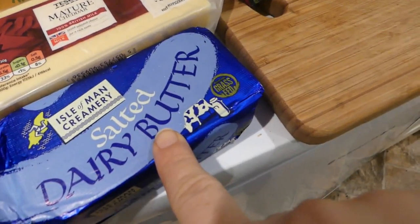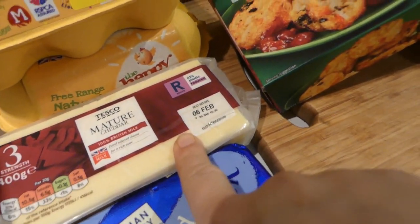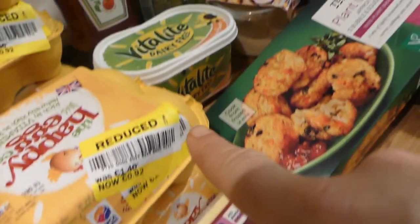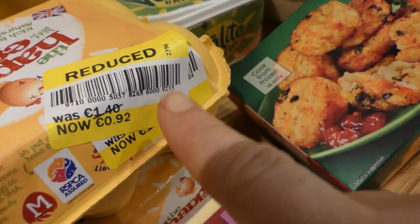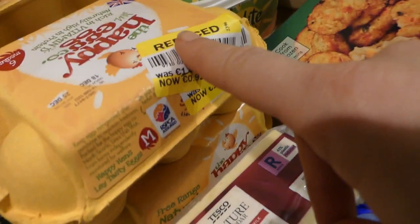And then dairy items and eggs. We've got some butter, neighbour's favourite butter, which is from the island. Then we've got a mature cheddar to make the kids some sandwiches and to put on spaghetti bolognese. And then these eggs were reduced from £1.40 to 92p, and they've got more than a week left on them. So I've got 5 packs of them.